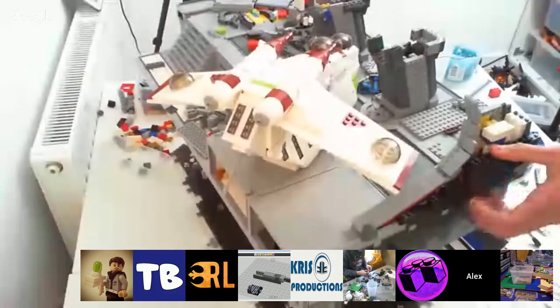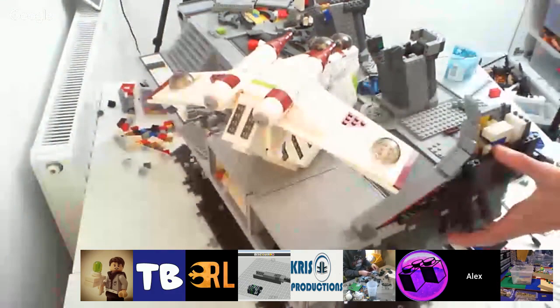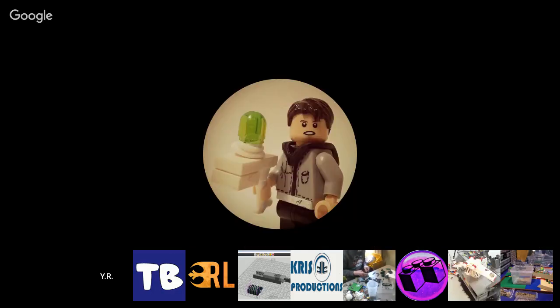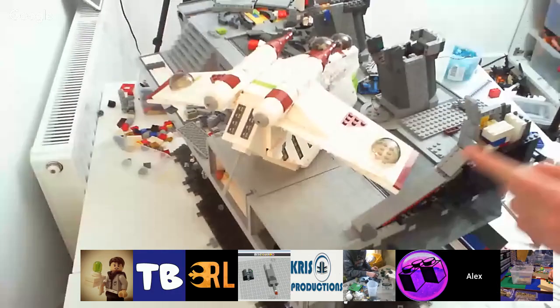So Alex, I'm guessing you're working on the upper part from Kamino right now, like the hangar, I'm guessing. Yeah, I'm working on the right-hand side wall of the hangar at the moment. It's actually turning out to be quite a bit more complex than I was originally planning. We're trying to capture this sort of curved part of the wall here.